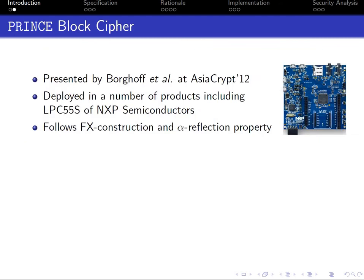PRINCE is the first publicly known low-latency family of block ciphers that got scrutinized by the cryptographic community. It was designed by certain European cryptographers and was presented in Asiacrypt 2012. As a result, PRINCE has been deployed in several products, including LPC55S of NXP Semiconductors, which is a family of highly constrained general-purpose IoT microcontrollers.